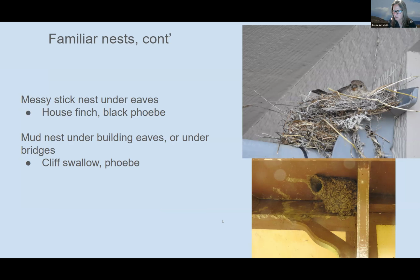So on the bottom right, earlier I showed you pictures of cliff swallows nesting on a cliff. Well, here they are under the eaves of a building. And they're actually really interesting. They build a mud nest, so they need to have a location where they have water or a certain type of mud that they can pick up and then bring back and kind of daub together. And they will use and rebuild nests from the previous year.